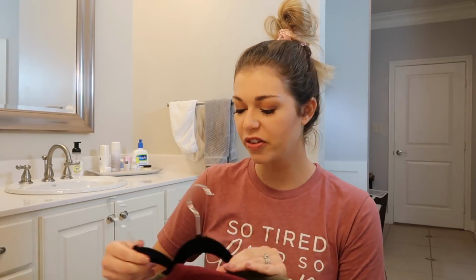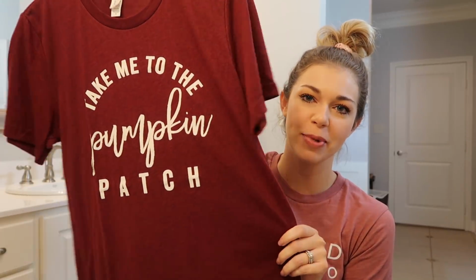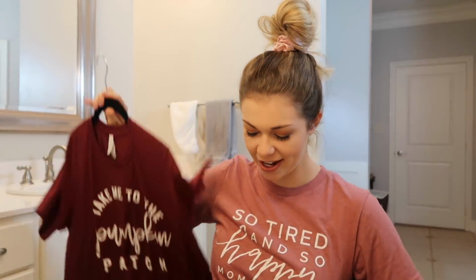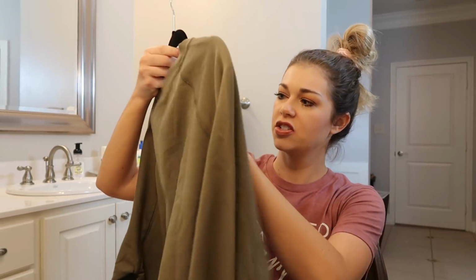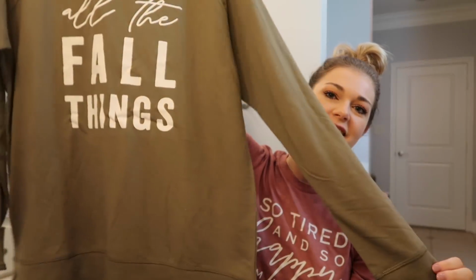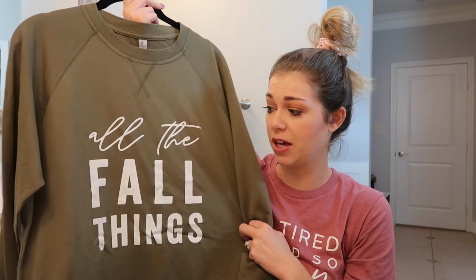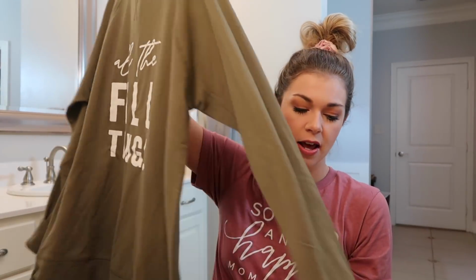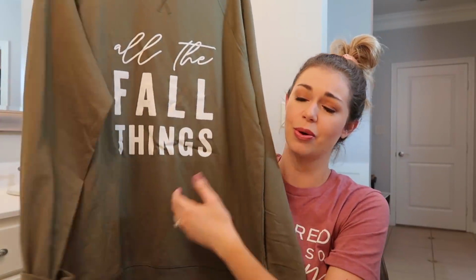Okay, I got a couple of different fall shirts as well, so I want to show you those. This one says, take me to the pumpkin patch. How cute is that? And then I got a sweatshirt, which is not very thick. It's more like just a little bit thicker of a long sleeve shirt, but it says all the fall things. Isn't that cute? I got a medium in this. I sized up because I want it to be big, but it's like really big. So I would stick true to size on this. I actually have to roll up the sleeves on the end because they're so long.